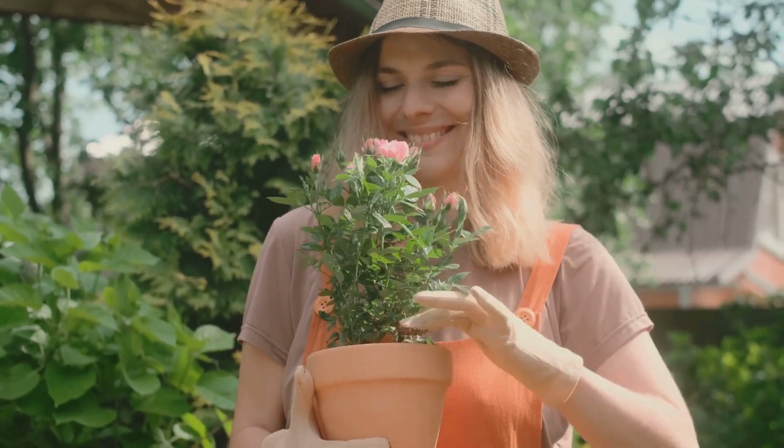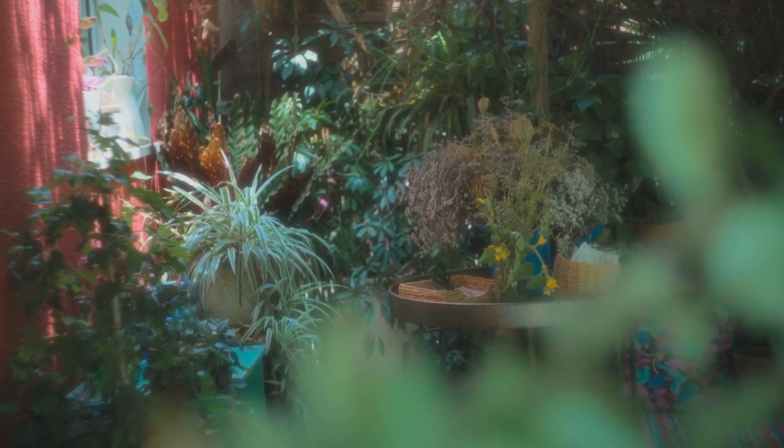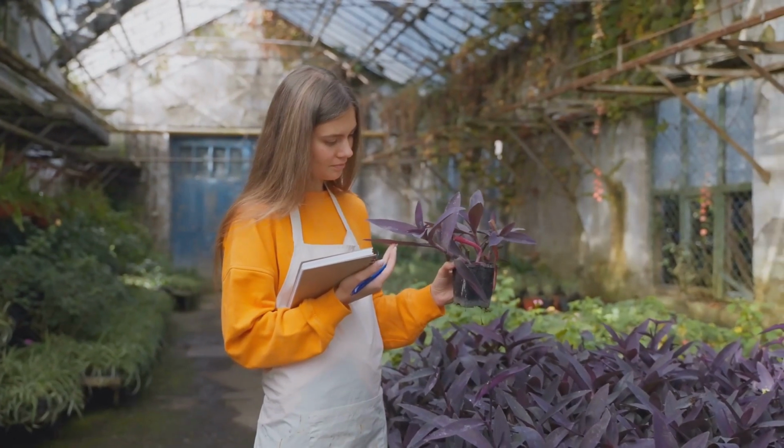Outro: keep growing and connect with me. Well, there you have it. A collection of gardening hacks to help you cultivate a thriving and abundant garden. Remember, gardening is a journey of continuous learning and experimentation.